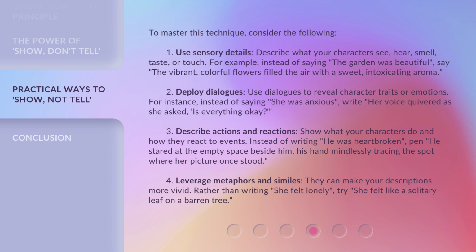2. Deploy dialogues. Use dialogues to reveal character traits or emotions. For instance, instead of saying, "She was anxious," write, "Her voice quivered as she asked, 'Is everything okay?'"